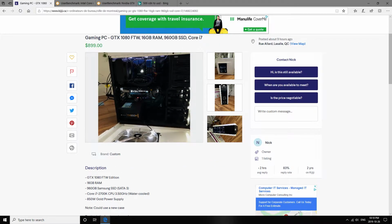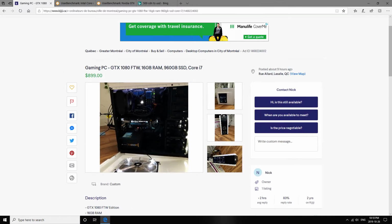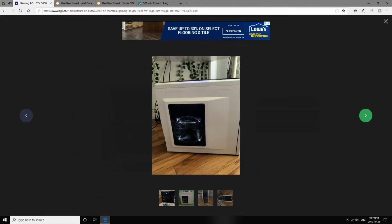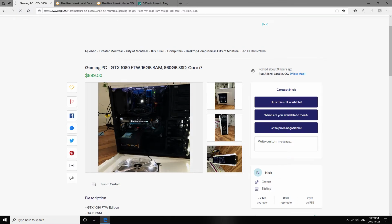I might actually consider looking into this. If I can talk this guy down to 800 bucks, I would gladly drive the 4-hour drive to get this thing. I might look into that. Look at that. Found something for me.